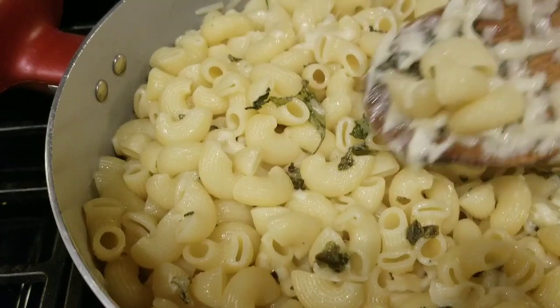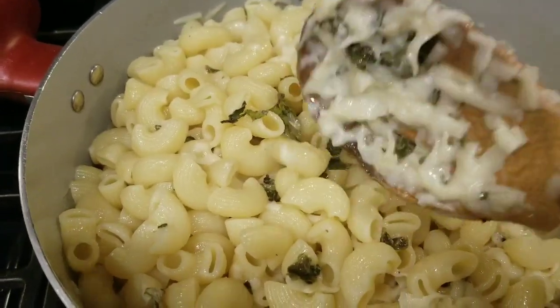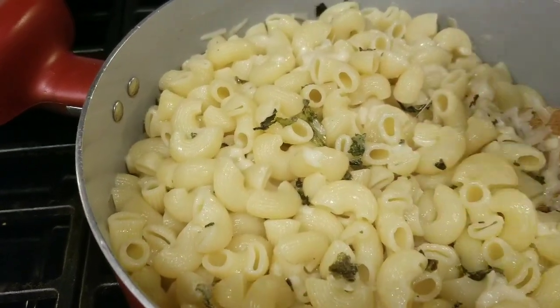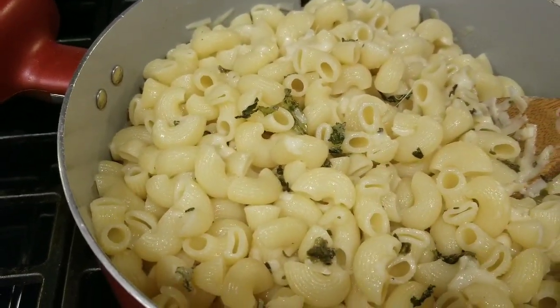So I put in the dried basil. I put in the cheese. As you can see, it's sticking. Let me taste it. Doesn't need any more oil.